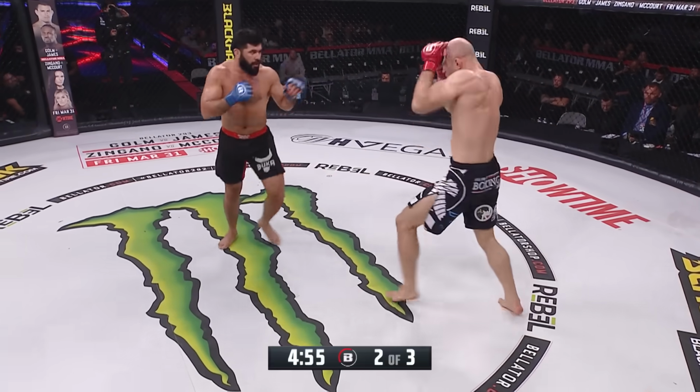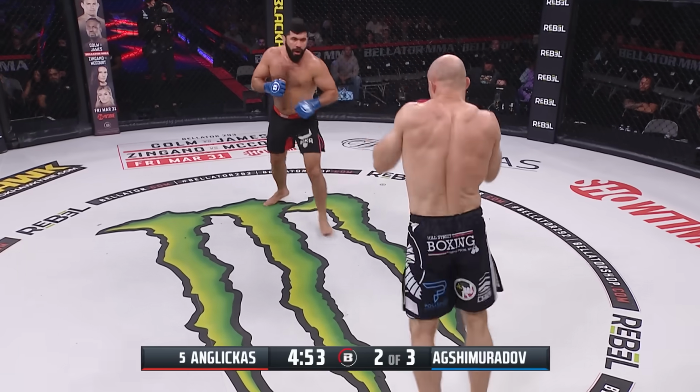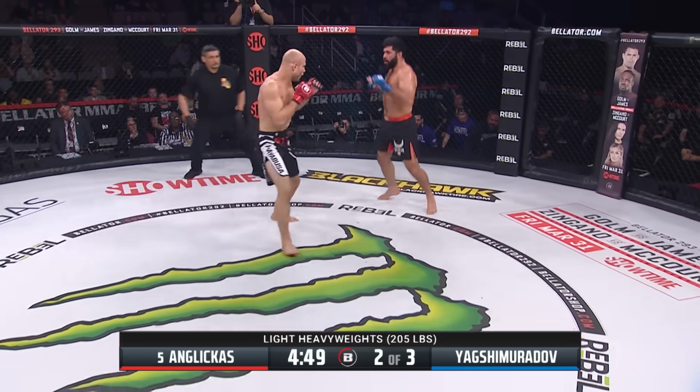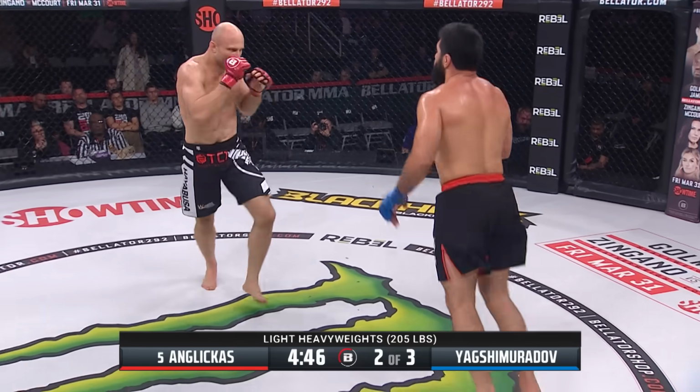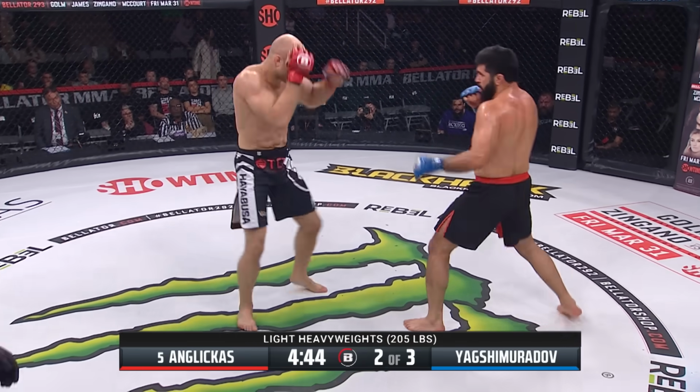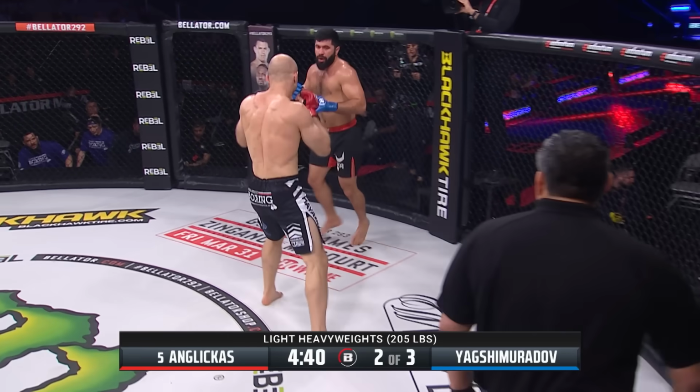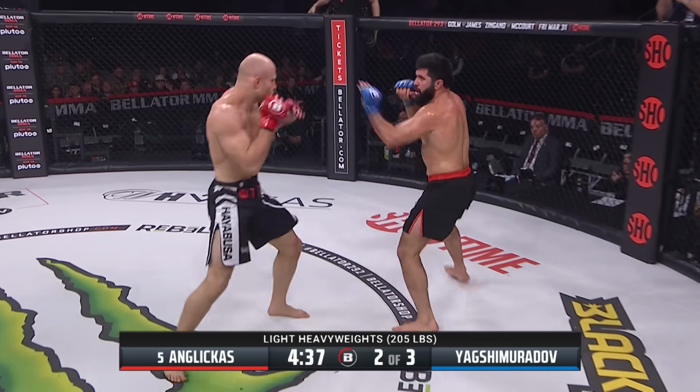Might want to try to attempt to do something to mute the attack of Yagshimuradov, who's been dynamic with some spinning attacks, has been surgically precise and very effective with the counterattack. No doubt about it. This is the best we've ever seen him. Amen. And for Anglickas, adjustments he needs to make in this second stanza, John.